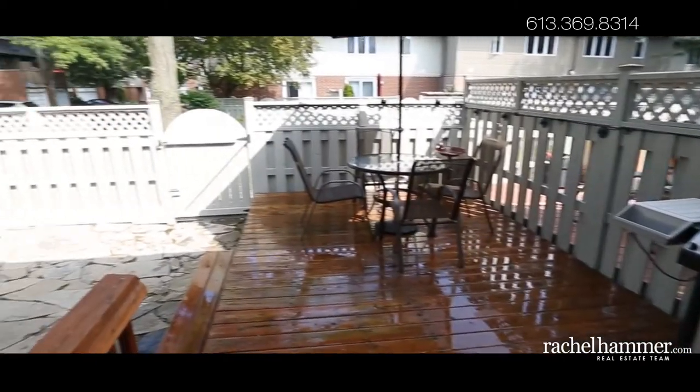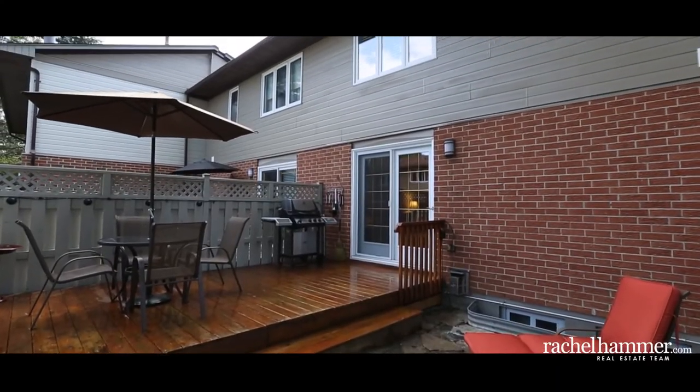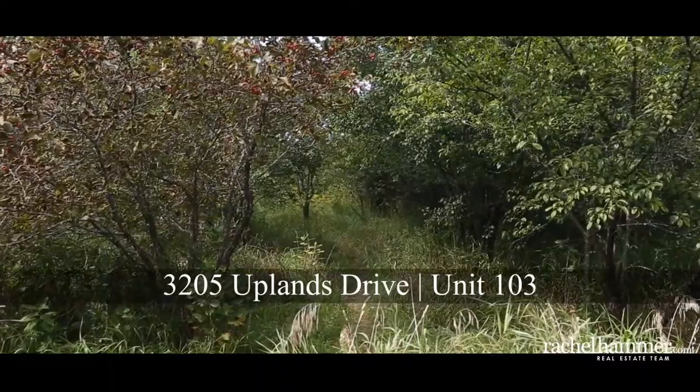This ideal community is adjacent to McCarthy Forest and an easy commute to all corners of the city. And no other unit compares to what 103 offers in upgrades, space, value, and potential extra income. Don't miss your chance at this gem.